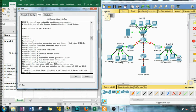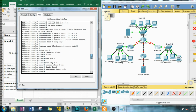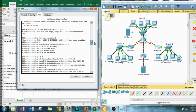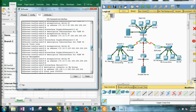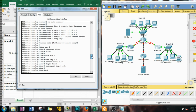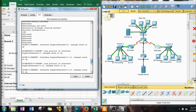So it's B2 router. Enable secret. Whoa, got an adjacency. Woohoo! Everything's working. Okay, so we'll go back up here. We're looking for ambiguous command stuff. We're looking for unrecognized command. We're looking for didn't work. Any of those things, just to make sure everything's in there right. We're looking for IP address overlaps. We don't want those either. That sucks.